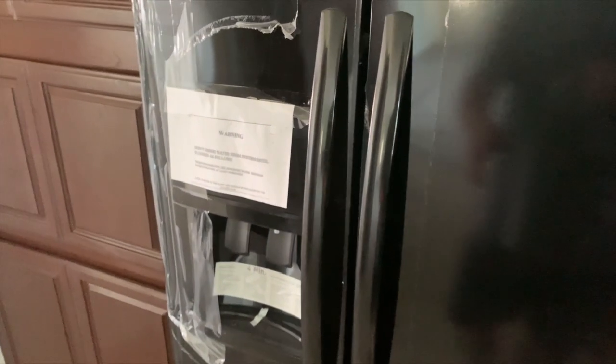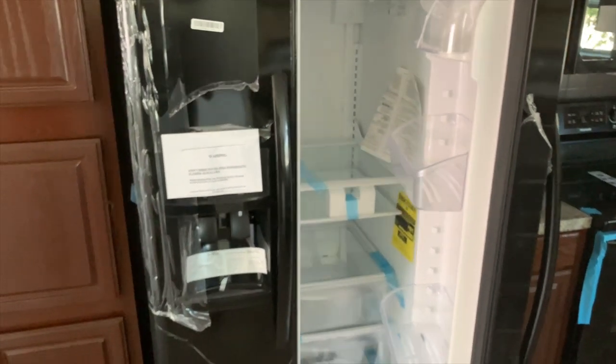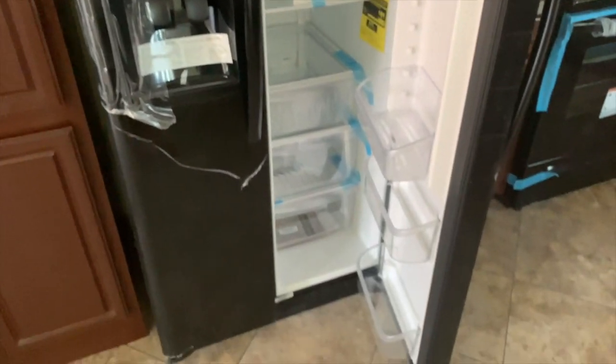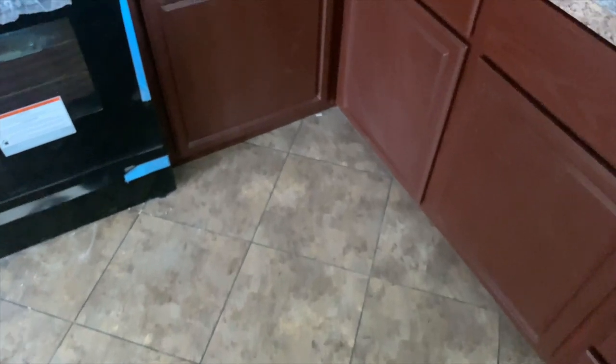Here's your refrigerator. Now again, you'd have to contact them, but I'm sure Solitaire has options for you. Now this tile that you see is laminate, but it is individual squares. It's not all one piece, so if something happens, you can take one up and put a new one down to replace it. You don't have to pull the whole floor up.